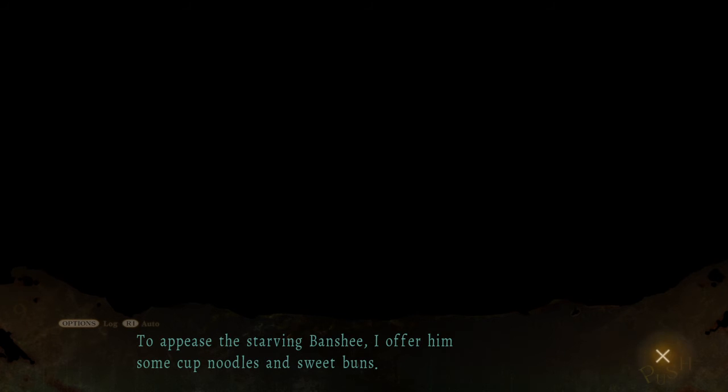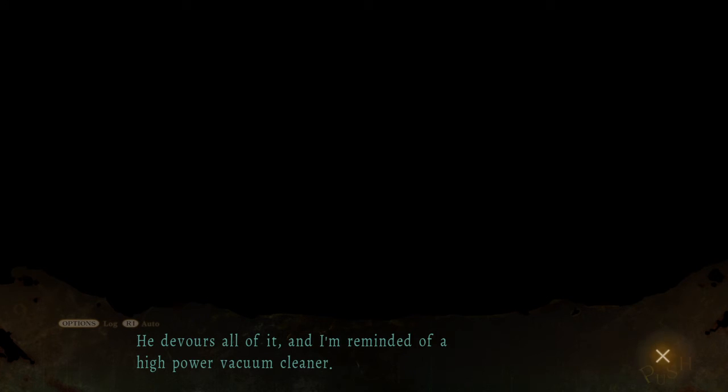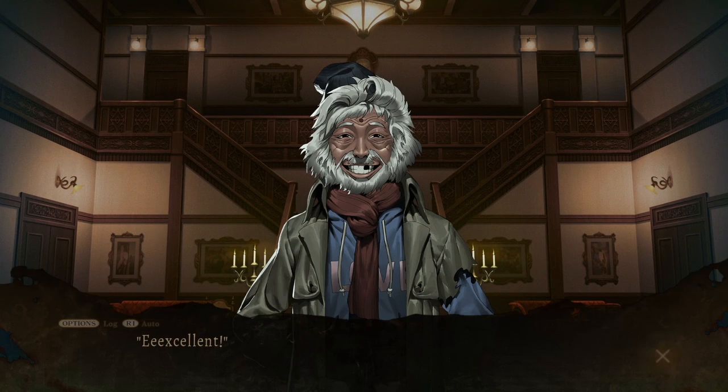To appease the starving Banshee, I offer him some cup noodles and sweet buns. The epitome of hunger, he greedily begins scarfing it down like a starving dog. That was enough for 10 people. He devours all of it, and I'm reminded of a high-power vacuum cleaner. Excellent! I haven't been this full in forever.